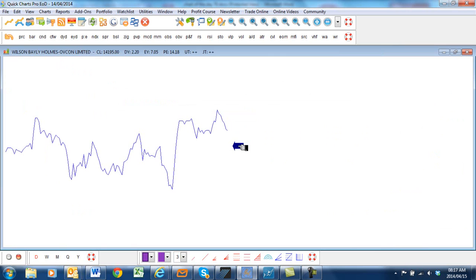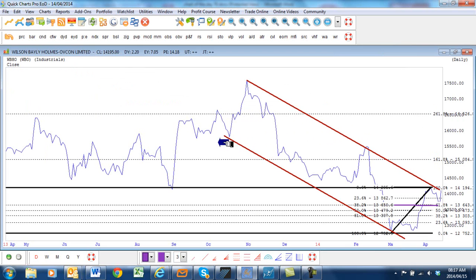WBHO. Look at this specific share. Just want to bring this under your attention. Similarly to Capitec, this share is also going through a downward cycle here. Currently testing this high here, about 142. Currently trading at 141.95, but 142 could be a breakup happening here, or it could be a breakdown. So this is a 50-50 option.